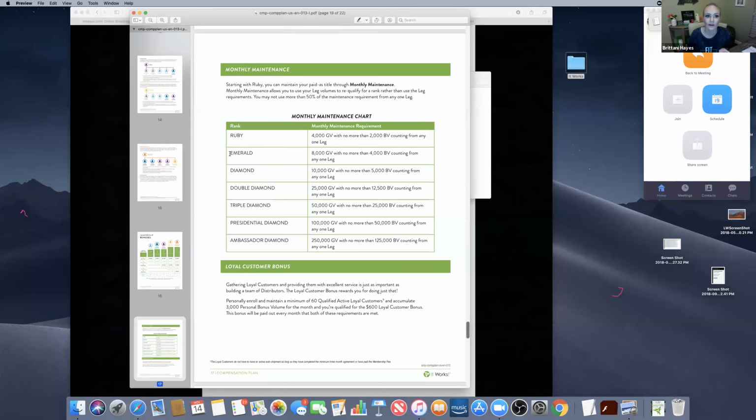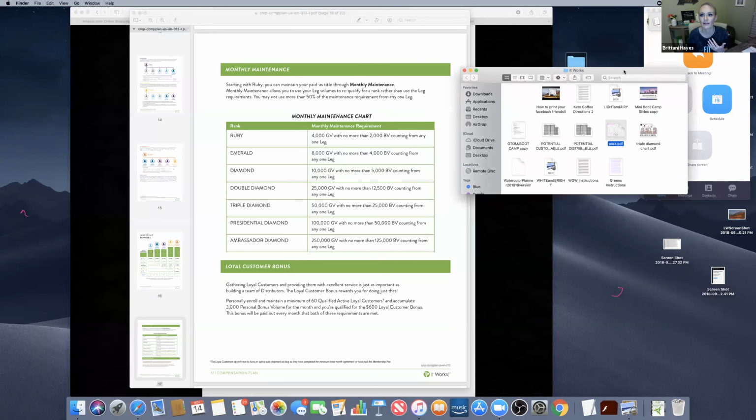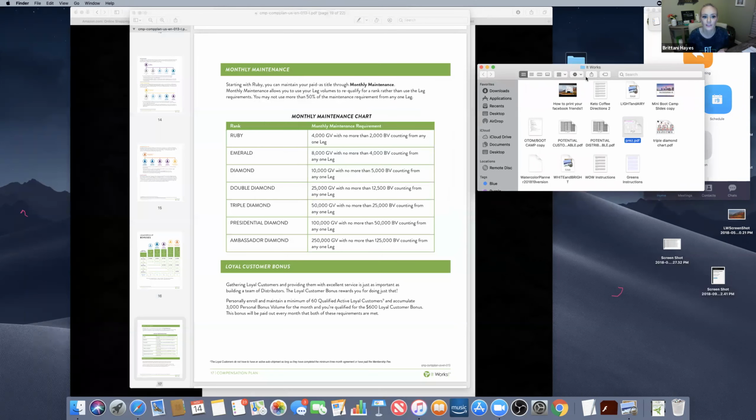Emerald, it's 8,000 with no more than 4,000 counting from one leg. Diamond, 10,000. Double diamond, 25,000. Triple is 50,000. Presidential is 100,000. Ambassador is 250,000. And then as you'll see, it's no more than half of that ever counting from one leg. So you can still maintain by boxes. That's fine. Or you can maintain by volume. I personally would much prefer to maintain by volume, and that's the way that I maintain every month because it's just simpler. Except when you're a Ruby.